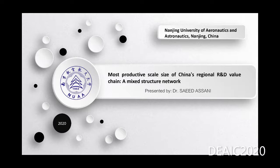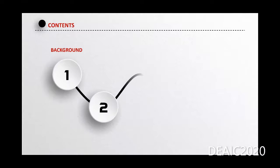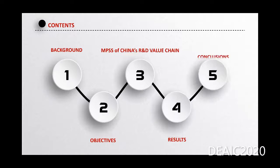My presentation today is titled Most Productive Scale Size of China Regional Research and Development Value Chain, a Mixed Structure Network. The contents of this presentation: first, background, then objectives, then MPSS of China Research and Development Value Chain, then results and conclusions.